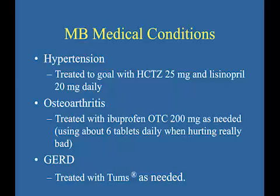So let's look at a couple of MB's medical conditions. She's a relatively healthy 74-year-old. She has hypertension, which is treated to goal with a couple of medications that are listed there on the slide. She also has osteoarthritis, and she's been using over-the-counter ibuprofen for that, which you can buy in the 200 milligram size, and she's been using quite a bit of that per day to manage her osteoarthritic pain. She also has gastroesophageal reflux disease, which is a fairly long-standing concern of hers, for which she uses Tums, an over-the-counter antacid which contains calcium carbonate, as needed. As I said, all of these medical conditions have been fairly long-standing. Otherwise, she's pretty healthy and she's cognitively intact.